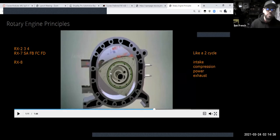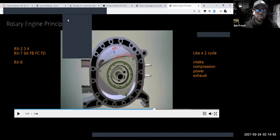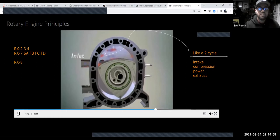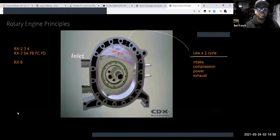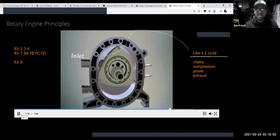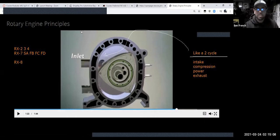So what happens is that the rotor uncovers a port that leads to the intake, much like a two-stroke engine. That's why I said it's like a two-cycle, because we're going to uncover this port right here, and that's going to let air fuel mixture enter the engine. Then we cover up that port and begin to squeeze the air fuel mixture into a tighter and tighter area. Of course, you can tell we are now doing our compression event, aren't we? Now we're going on compression, okay?